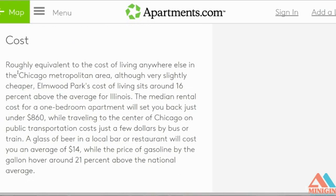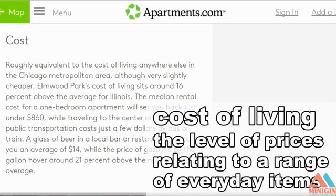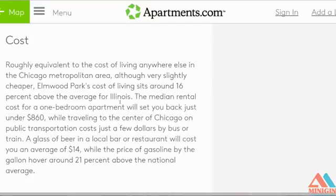And then the cost, roughly equivalent to the cost of living anywhere else in the Chicago metropolitan area, although slightly, a little bit cheaper. Elmwood Park's cost of living sits around 16% above the average for Illinois. So because you're right there in the city, it is an expensive place to live, but it's a little cheaper than if you were directly in the center of downtown Chicago.